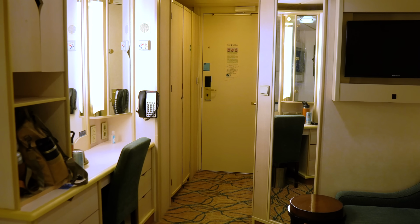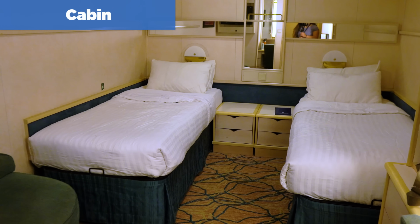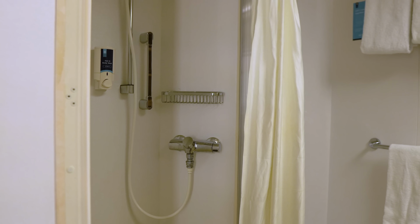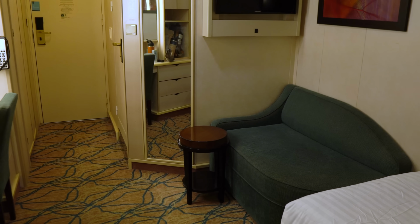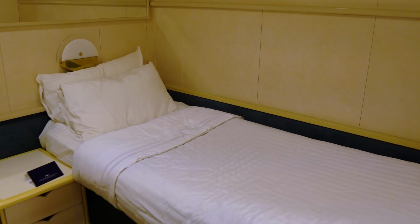The first thing I'll compare today is my cabin on both ships. Rhapsody of the Seas is over 25 years old, and our cabin definitely showed its age. The cabin had older bedding, the furniture upholstery could use an update, and we had a cloth shower curtain in our bathroom. The color scheme was relatively outdated too, with dark green furniture and cream-tinted walls, and the room size left a little to be desired.